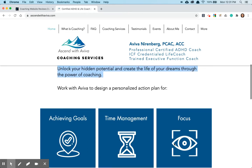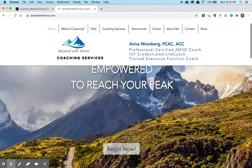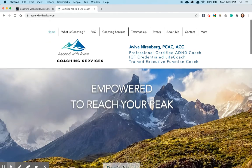Behind that. Okay, so that's in the begin now button. I was saying that I don't have that because I don't know why I should click that. If I'm going to begin now and you want me to begin here, just put what I need to begin with here. In fact, this is a really good thing to begin with. What happens if I click begin now? What will happen?